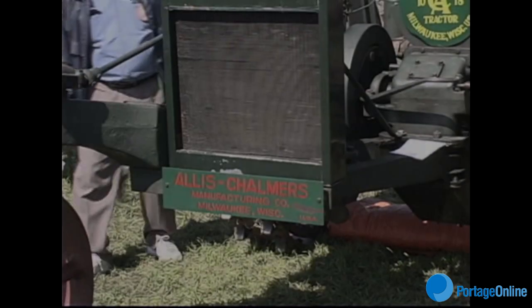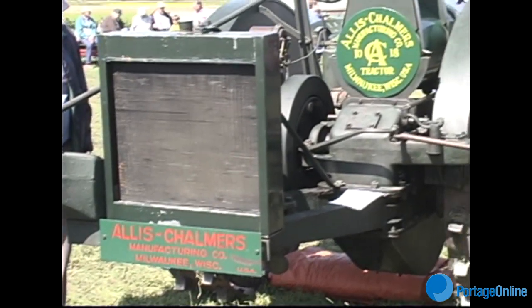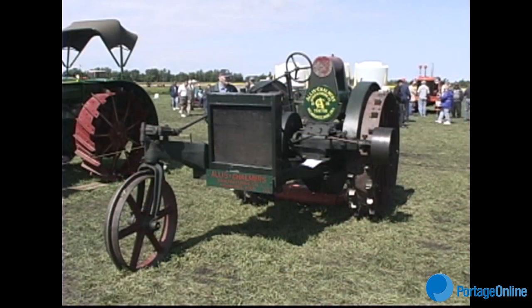Looking around the displays of Alice tractors, I came upon these early models from a time when Alice tractors were painted green. In 1914, Alice Chalmers decided to diversify the Alice Chalmers manufacturing line, which was into almost everything except farm machinery. In 1914 they decided that farm machinery looked like a good way to expand, and they introduced their first Alice Chalmers agricultural tractor.